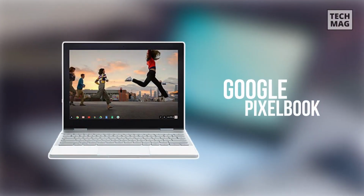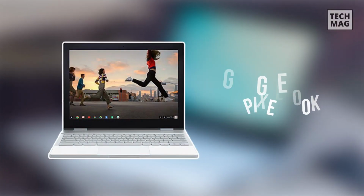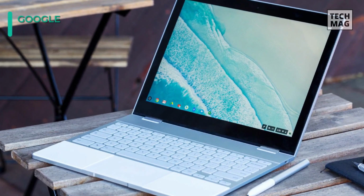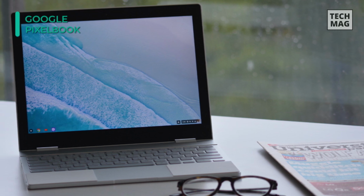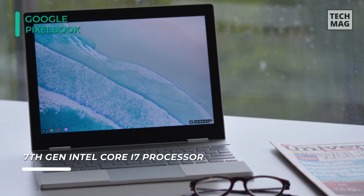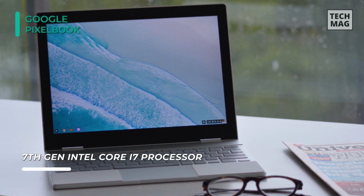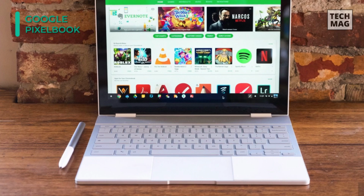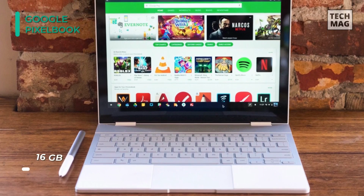We're starting out our list with the Google Pixelbook. It's accessible via its dedicated hotkey or by voice activation using the phrase "OK Google." Specs-wise, it's also plenty capable, featuring a 7th generation 1.3 GHz Intel Core i7-7Y75 dual-core processor, 16 GB of RAM, and a 512GB SSD.